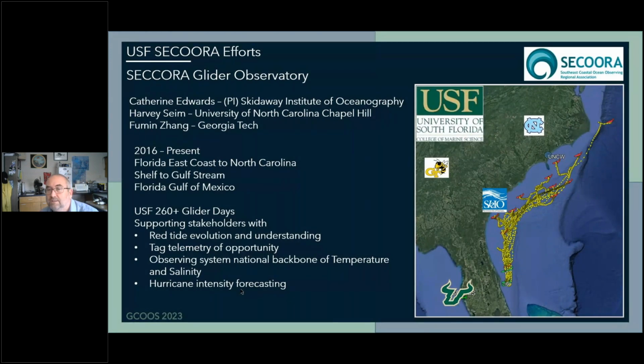But we deploy over on the East Coast a number of times per year. We've been doing it since 2016. We deploy generally off of Florida or off of Georgia, and meander in and out of the Gulf Stream or up on the shelf all the way up to North Carolina periodically. Again, sharing data with stakeholders as necessary.